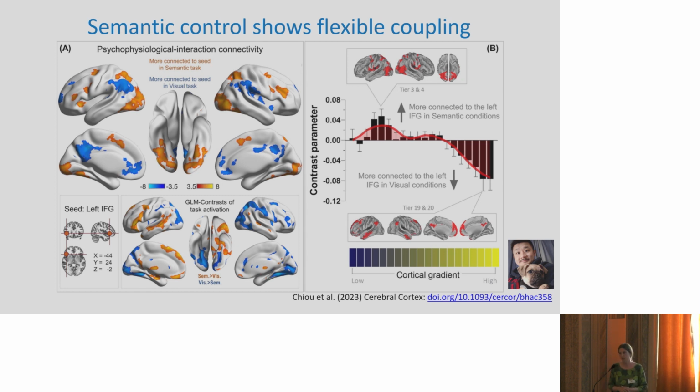In essence, what he found was that the left inferior frontal gyrus shows more connectivity to visual and attention regions when you're doing a demanding semantic task. So that's the orange networks in the top picture. In contrast, left inferior frontal gyrus joins together with other default mode network regions when you're doing the visual spatial task. So it's as if it isolates itself from the control networks when you're not needing it to perform the control demanding task.